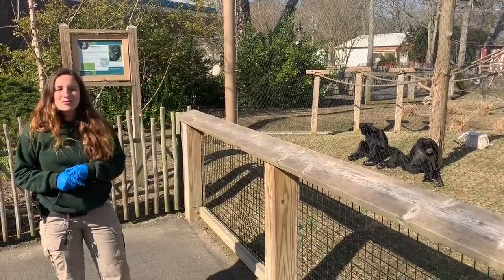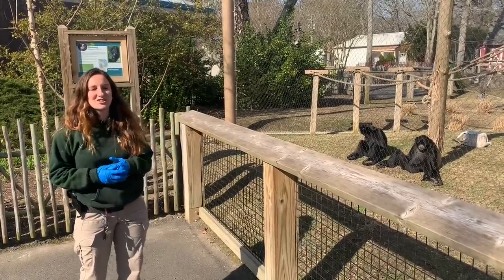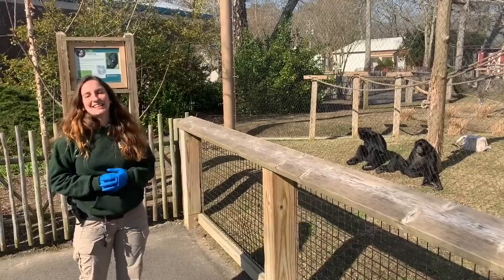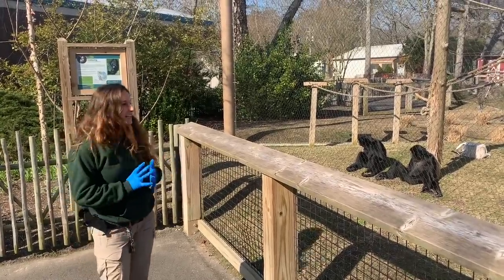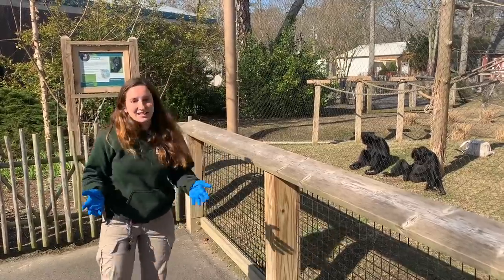You might have a reptile or amphibian at home that you go buy mealworms or waxworms or superworms for at the store. That's some of the things that they like to eat as well. So not big on eating meat, but they do like their insects. Another really neat thing about these guys is that they're brachiators.